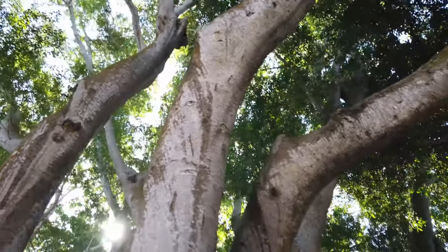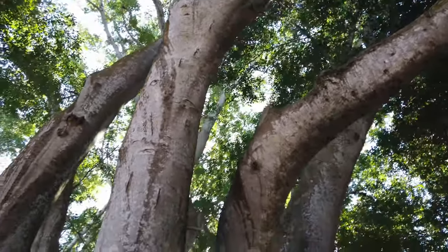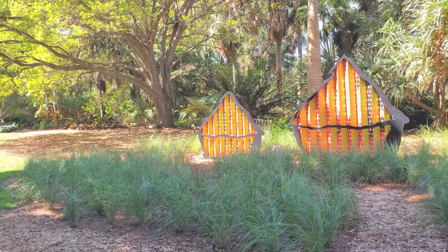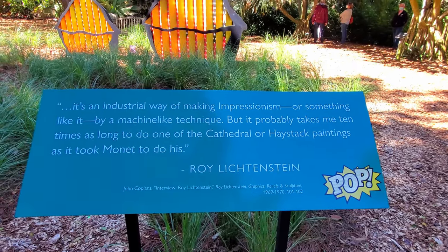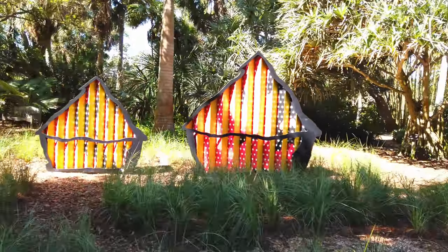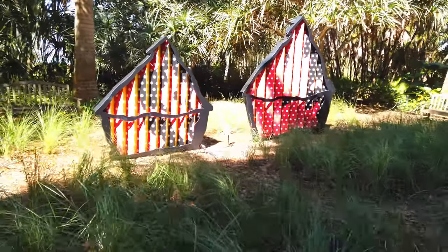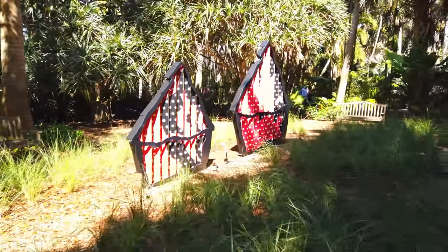In the 1960s, Lichtenstein took on Monet's celebrated haystacks, applying his distinctive Ben Day dots in primary hues. The color of the haystacks indicates time of day: yellow for the morning light, red for warm afternoon light, blue for cool, and black for the nighttime.